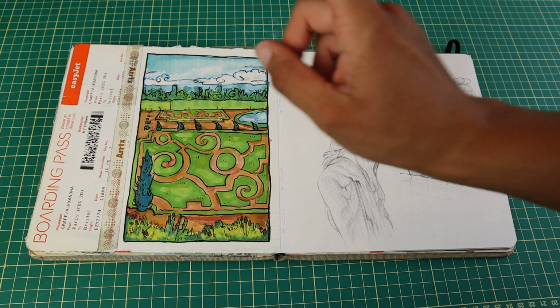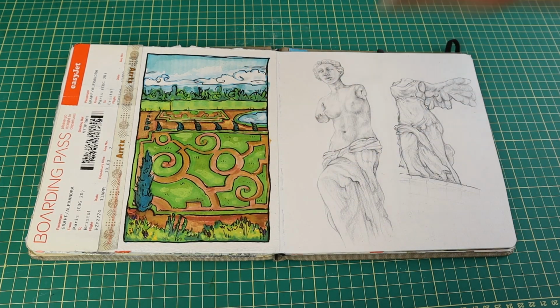Yeah, here is the park or the gardens in Versailles.